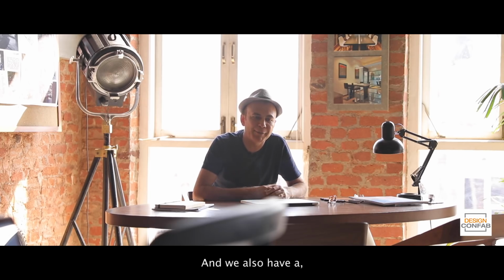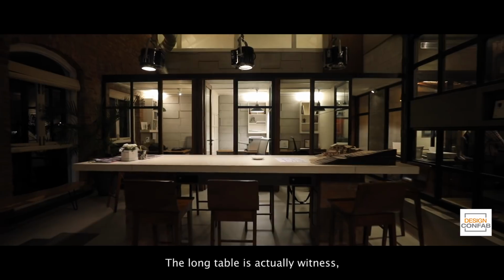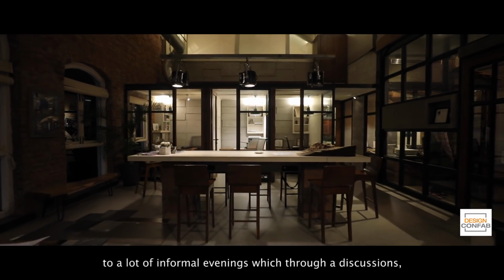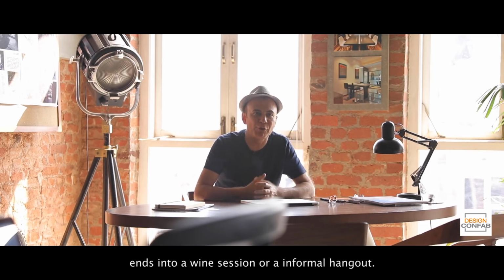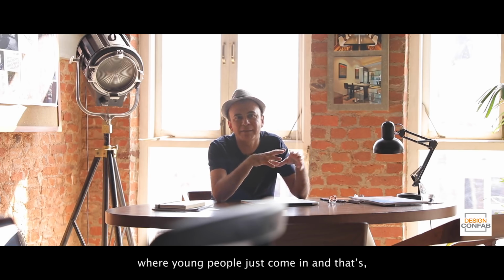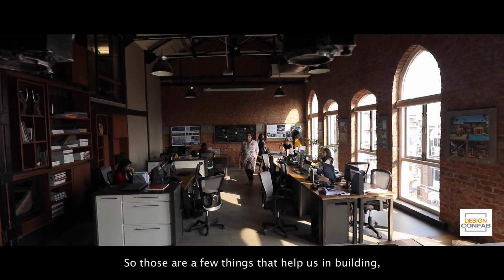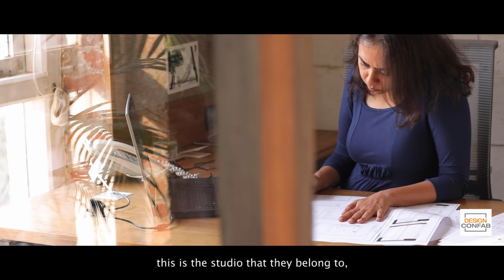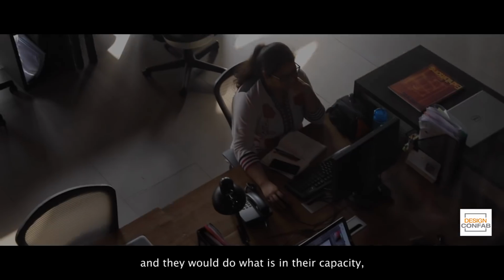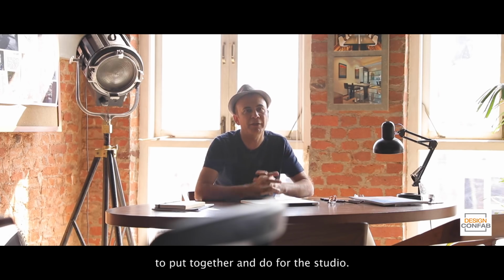And we also have a lot of fun evenings over here. The long table is actually witness to a lot of informal evenings which through a discussion end into a wine session or an informal hangout where the young people just come in, and that's the bonding time that we have within the team. So those are the few things that help us in building a team that believes that this place is theirs. This is the studio that they belong to, and they would do what is in their capacity as a member of the team to put together and do for the studio.